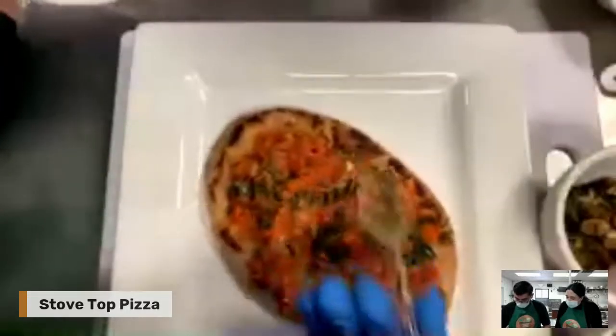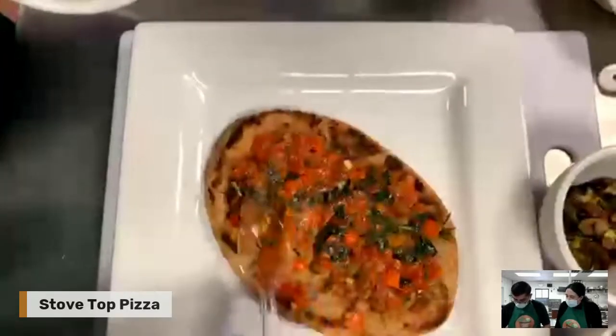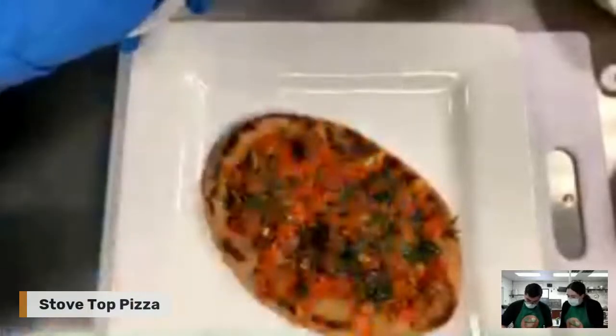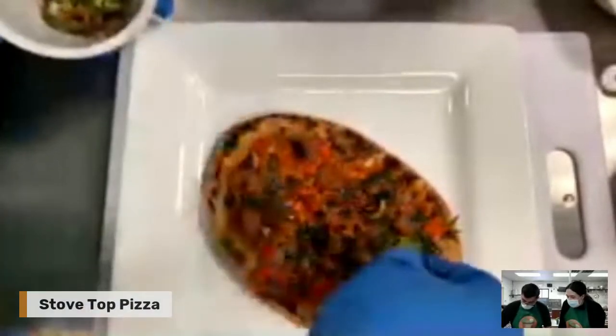And here we have the sauce. Like our healthy version pizza, yes. Do you also want me to take this out of the way? We can add some mushrooms and some jalapenos.